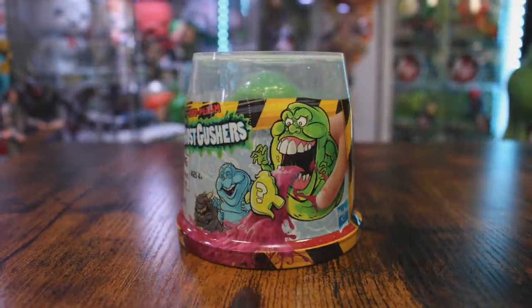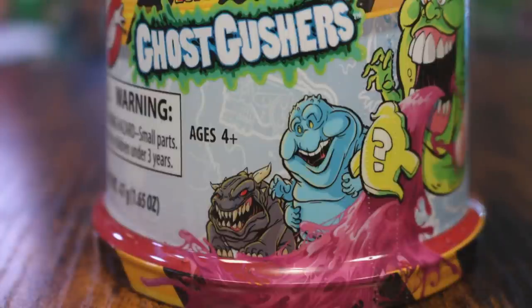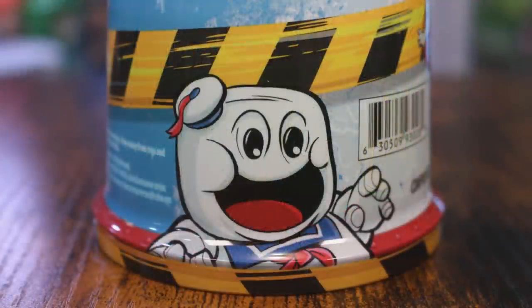Now, right quick, I do actually want to fixate on the packaging here. You can see we do have Slimer just gushing there. And behind him, you can see both the Terror Dog and an adorable rendition of Muncher. And then on the other side, you can see the Stay Puft Marshmallow Man looking oh so happy. So let's go ahead, unbox these Ghost Gushers and play with some slime.